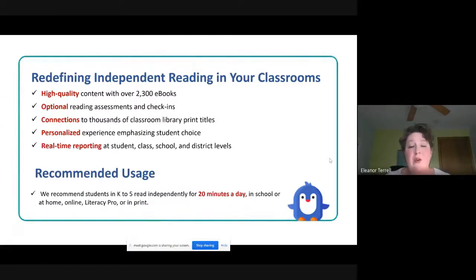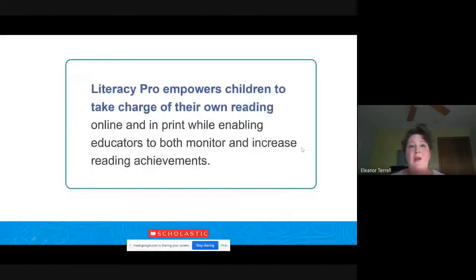There are over 2,000 ebooks that your students will have the opportunity to read. There are optional assessments. At this point, because we're using this as an independent reading opportunity at home, some of the features that you might bump into are not necessarily those that teachers are requiring at this time. In the typical school year, though, teachers may engage in some of the other features in a different way. What I really want to focus on here is the power of choice. There are a multitude of texts available for students, and the way that they're able to find them is based on their interest levels.